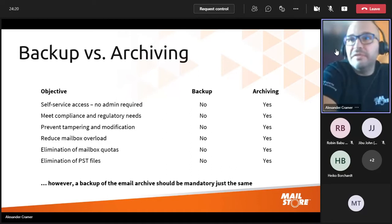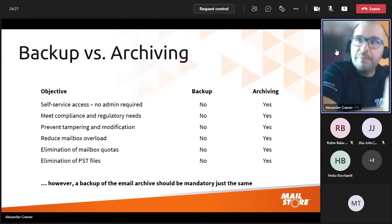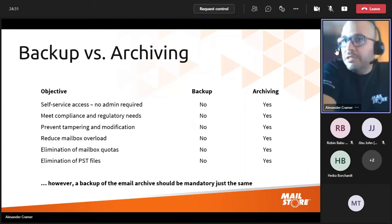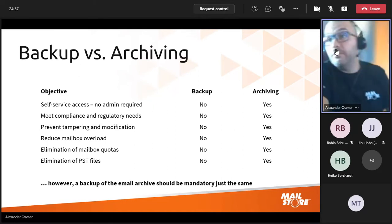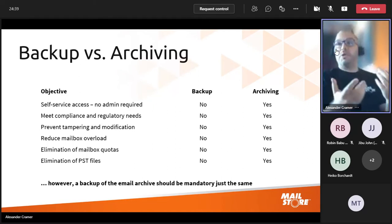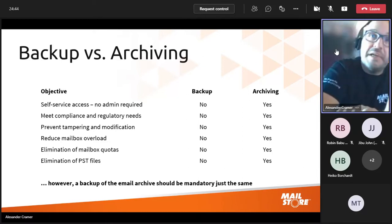that one individual email. The idea is, as a company, you should have both backup in place and email archiving, because you should also be backing up your email archives. Most MailStore partners offer their customers both solutions, and they use it as a cross-selling opportunity. If you're selling backup, you should be selling archiving, and vice versa.